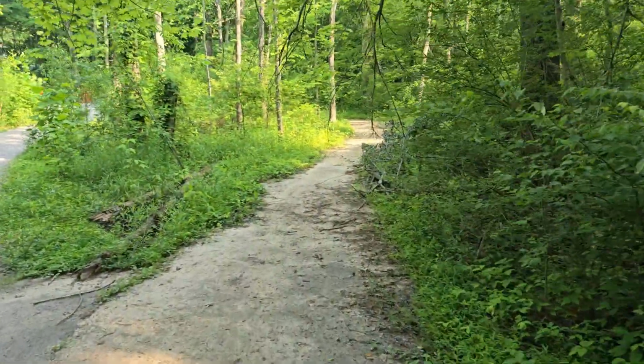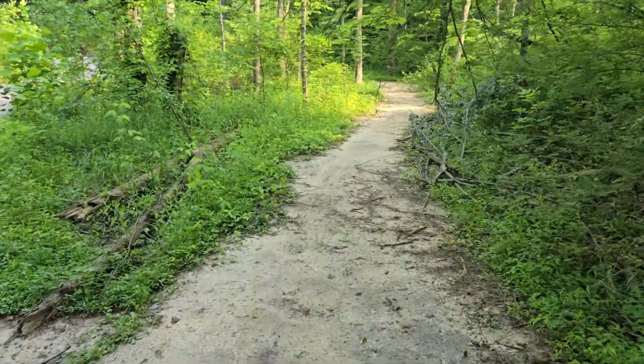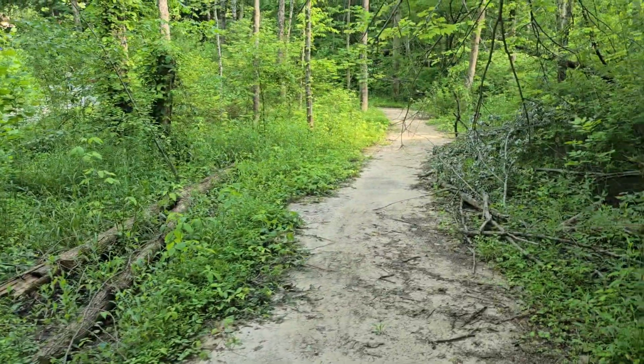But there's quite a few people out here. Everybody wants to come out here and get in shape. Nothing wrong with that. At some point you start getting trails like this. You've got mud and gravel, but everything that I've seen so far is well maintained. So this place is awesome, man. I'm loving it. Navigate Outdoors.